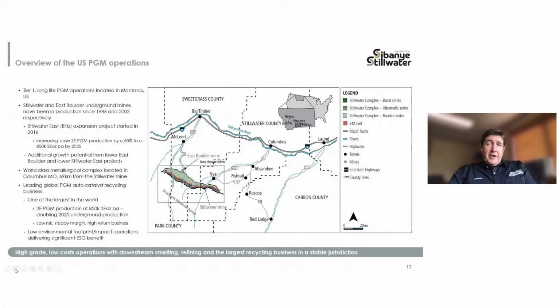As you've seen from the photos, these operations are based in a pristine environment in the foothills of the Beartooth Mountain Range. We've got 2 operating mines, the Stillwater mine, which has been in operation since 1986, and then the East Boulder mine, which started in 2002. And these operations produce around 300,000 and 250,000 ounces of 2E output, respectively.